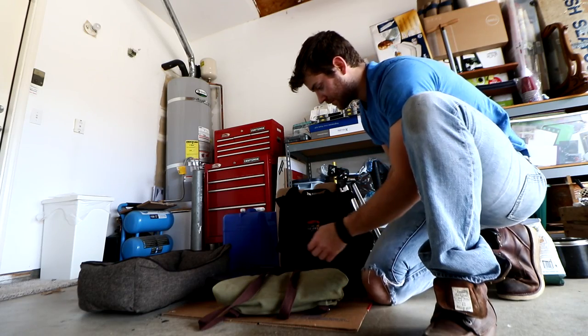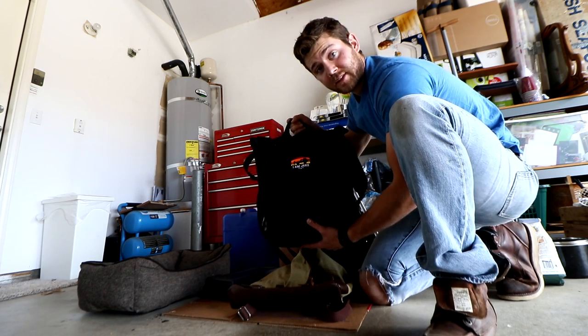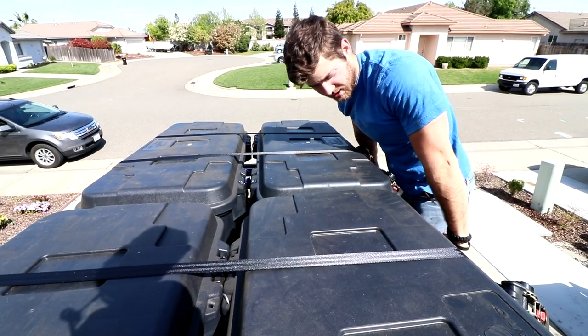DJI Mavic, my favorite bag in the whole entire world. Laptop case, my new laptop. You're probably wondering what's in these storage containers, eh?